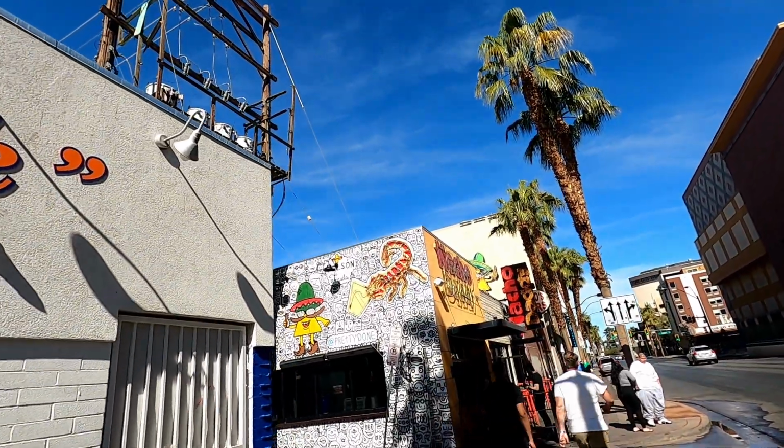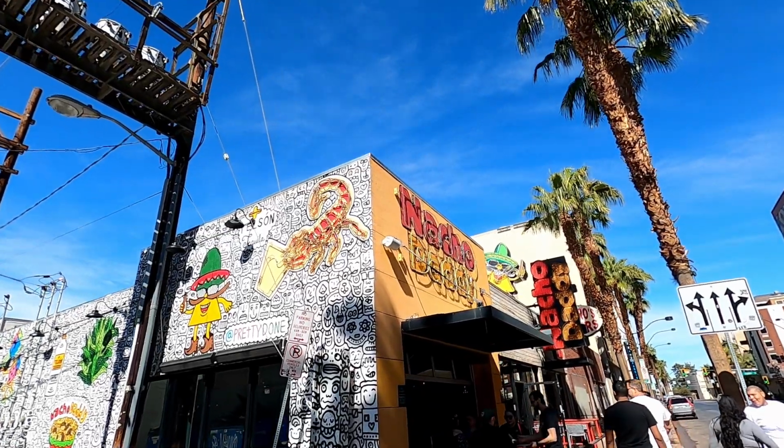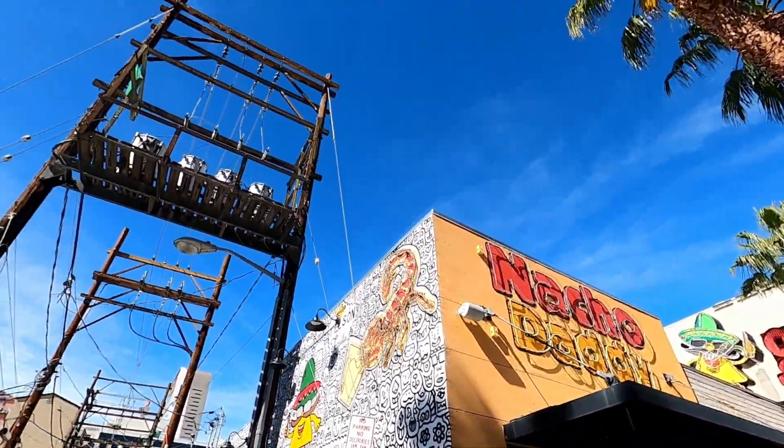Now checking out Nacho Daddy here. This one's been recommended a few different places. Let's step inside, see what they got. I've heard they've got some cool options.